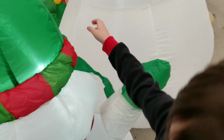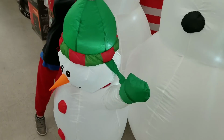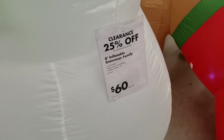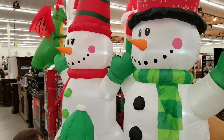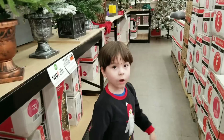Yeah. So these are all three snowmen. Well, the baby and the mama and the daddy. And this is 25% off for $60 for this giant inflatable. So you need to go check out Big Lots so you can get an awesome inflatable. What is it?